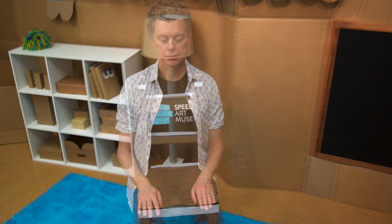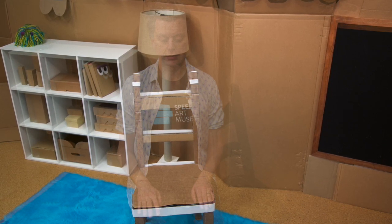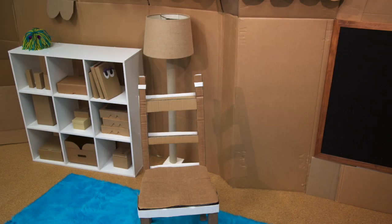Now, push your imagination even further and let your body become transparent, completely clear, like a window. You can see every detail of the room through you and around you. When you've become completely transparent, you've become invisible.